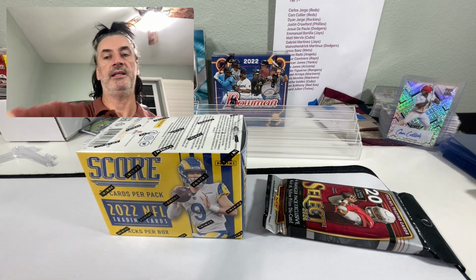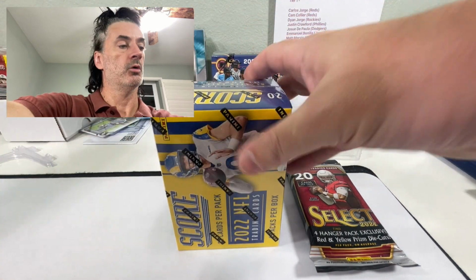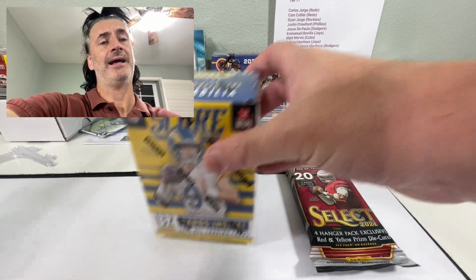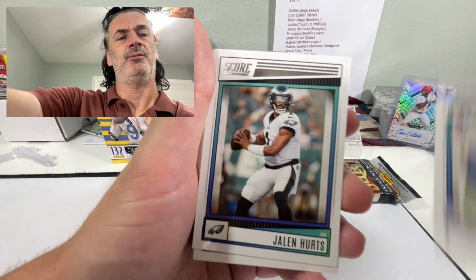Football action this time, ladies and gentlemen. Select hanger pack, the red and yellow die cuts, what you're looking for. Score, these were on Fanatics a long time ago. Let me get this open, get the packs out real quick. These were about $17 after all the discounts. Got these probably 6 months ago.